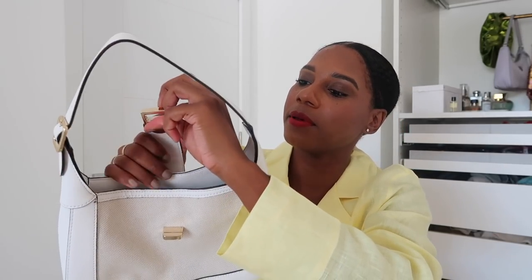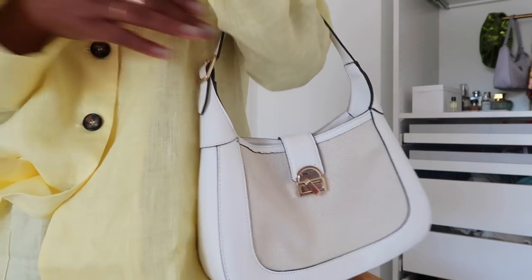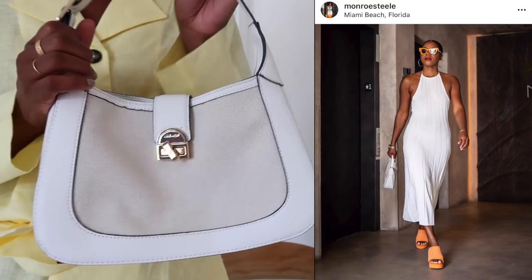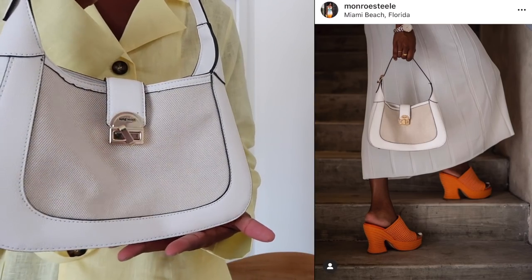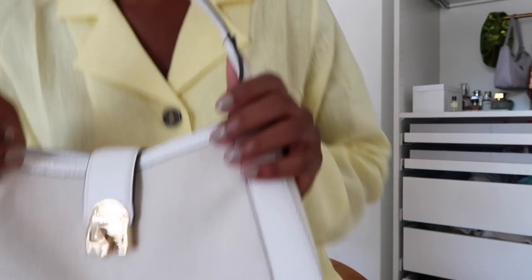This lifts up and then inside you have a zipper pocket and then a pocket where you can just pop things in. It's a great size. It does fit your standard iPhone and whatever else you need. I will link this down below. I actually got this as part of a collaboration I did with Nine West. I'm wearing one of their watches, this bag, as well as a pair of their orange mules that you all went crazy for. So I will link this bag down below.